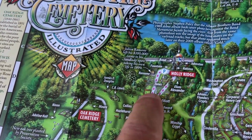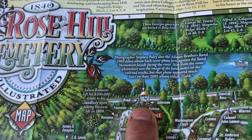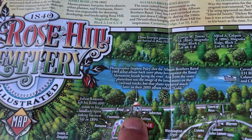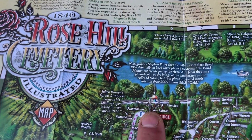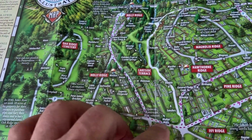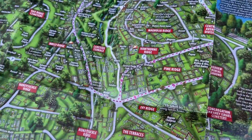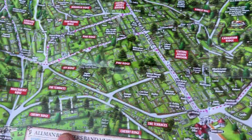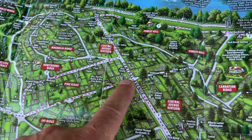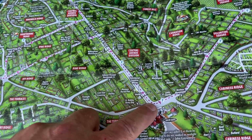From there, we're gonna head up to Holly Ridge. And right there you can see in the caption, this was where they shot the first album cover. And we're gonna loop on back, take this spur again, catch it here. We're gonna head uphill. A little windy out here. Head back uphill, make a right, and then come all the way back to Central Ave, where we started here.